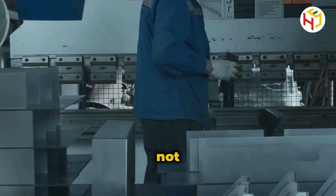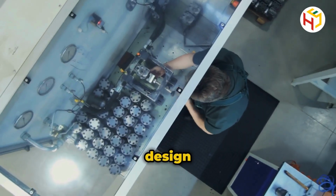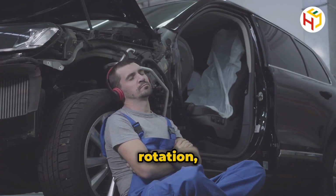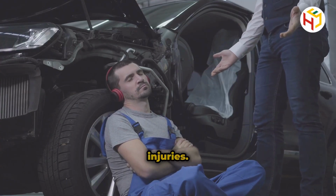A workstation that does not match the worker's height or reach forces the body into harmful positions. Small design flaws can create major ergonomic problems. High-speed production demands constant movement. Without proper breaks and rotation, fatigue builds up, increasing the chance of errors and injuries.